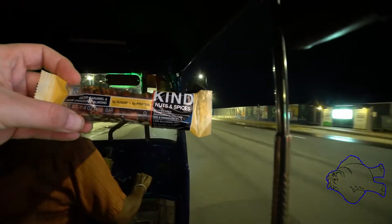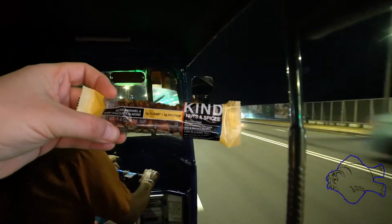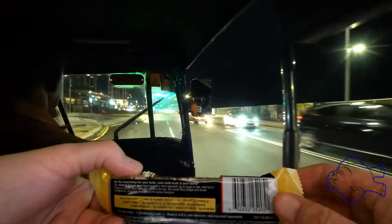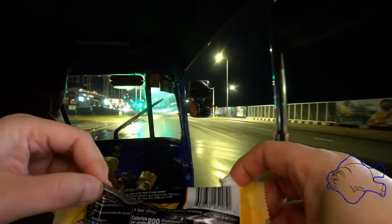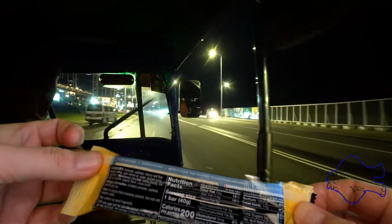And today, I'm in the back of a Tuk Tuk with time to spare, so I'm going to do another review. Kind Nuts and Spices Bar. Lots of fun little stuff here. Let's start with the ingredients. Almonds, cashews, hickory root fiber.